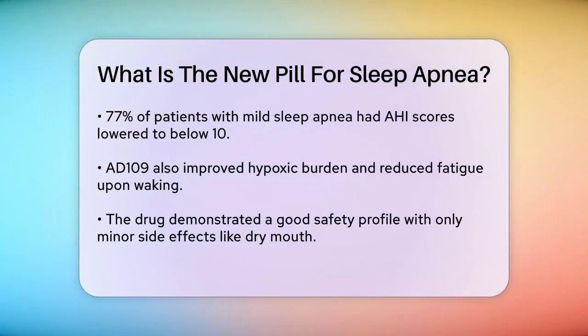One of the best parts about AD109 is its safety profile. In the trials, the drug had no severe adverse side effects, just some minor ones like dry mouth. This makes it a potentially attractive option for patients who are dissatisfied with or non-compliant with existing treatments like CPAP machines.